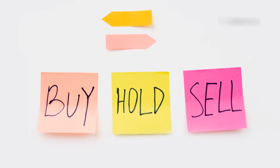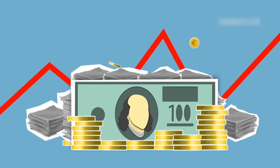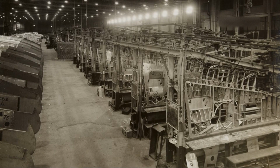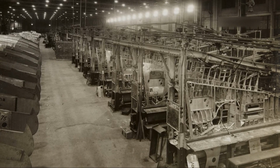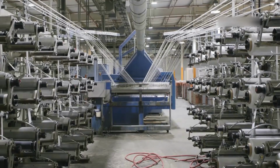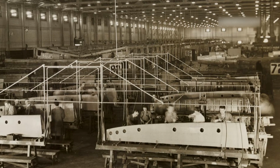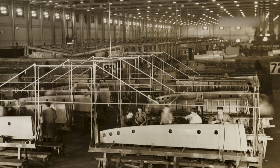Let's talk about supply and demand. For decades, the dominant model in manufacturing has been input pushed. Companies would forecast how much of a product people might want, produce a massive batch of it, and then push it onto the market. The problem? Forecasts are often wrong. This leads to overproduction, warehouses full of unsold goods, and eventually, a tremendous amount of waste.